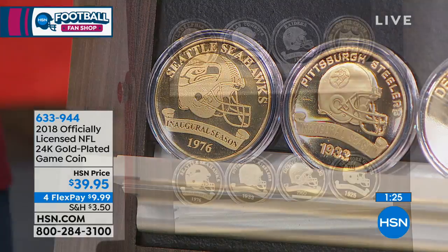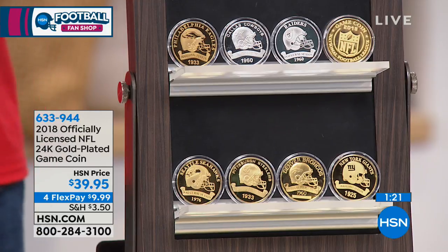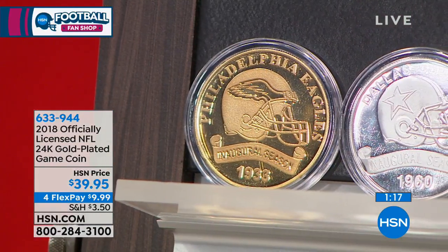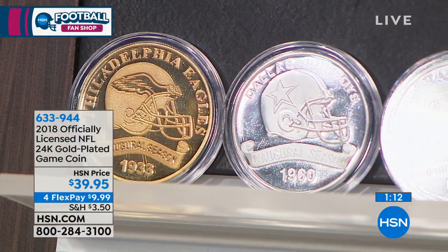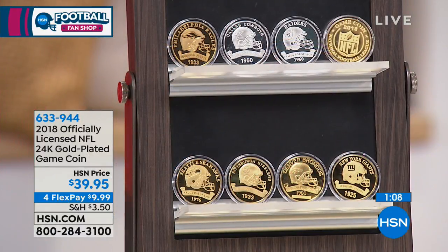So I love it. It's a beautiful replica game coin. It's gold plated, 24-karat gold, so it's got some significant value to it. This is a keepsake, 10, 15, 20 years from now, or you pass these down to your kids, your grandkids, and they'll have something that's really, really cool. And I love the way it's presented.